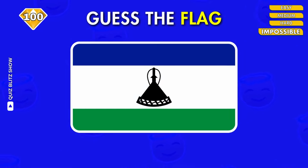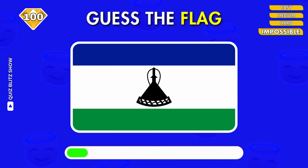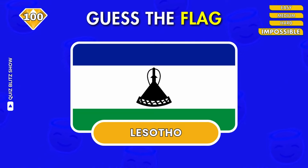Time to wrap it up. Which flag do we have here? Well done. This one is Lesotho.